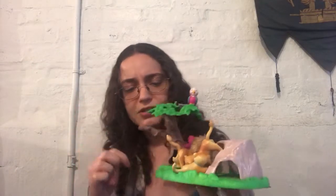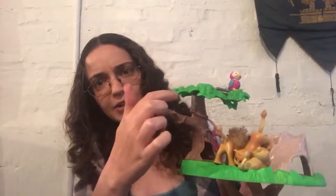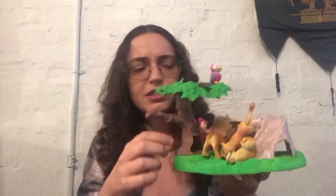I do remember that this tree also came with gourds. There was a little hook, it was yellow, and it had three gourds, and you'd hang it on, I guess, right here, you'd hang the gourds here. And there must have been another plant or something, because there's a hole right here where you're supposed to stick something. So I guess that's lost.